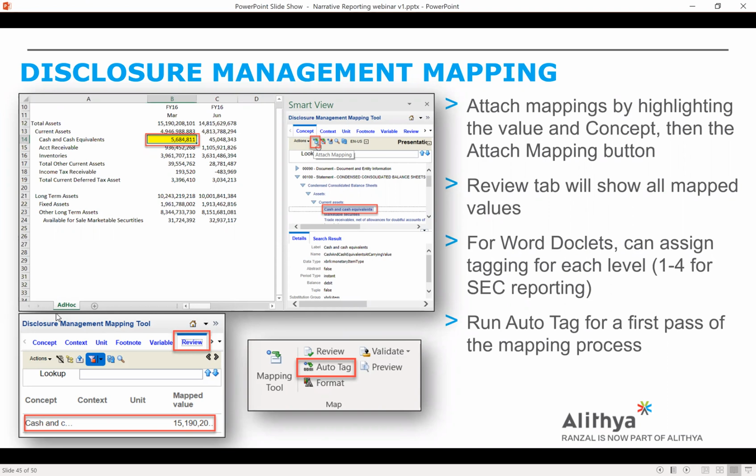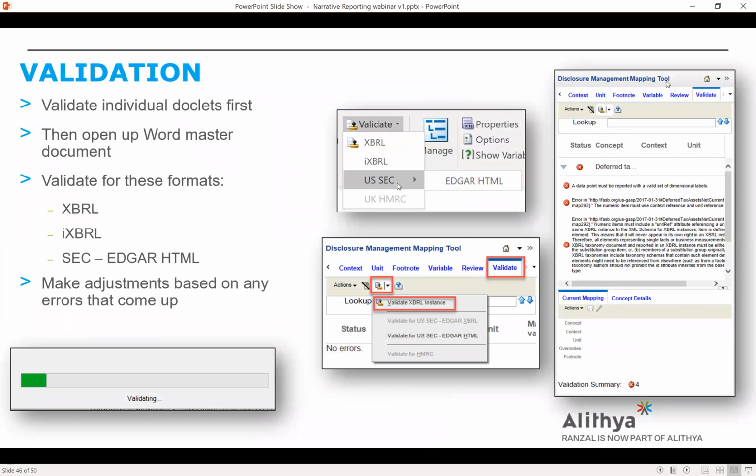You can also run the auto tag process to get a first pass of that, and then you can fine tune that as needed. After that, you want to go and validate. It's always a good idea to validate your individual docklets first. You open up the Word master document after you've completed that, and then you can validate against the formats you need: XBRL, iXBRL, or SEC. And then you make any adjustments based on any errors that pop up, like you can see on the right-hand side.